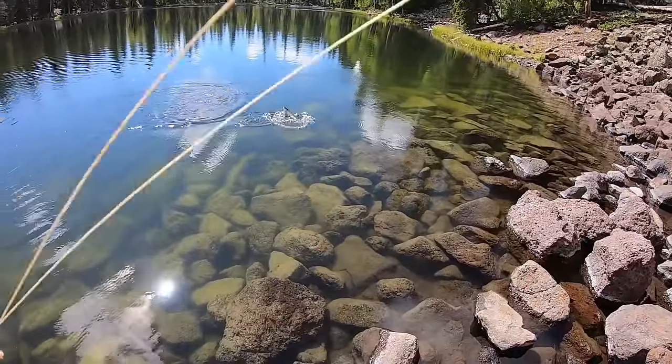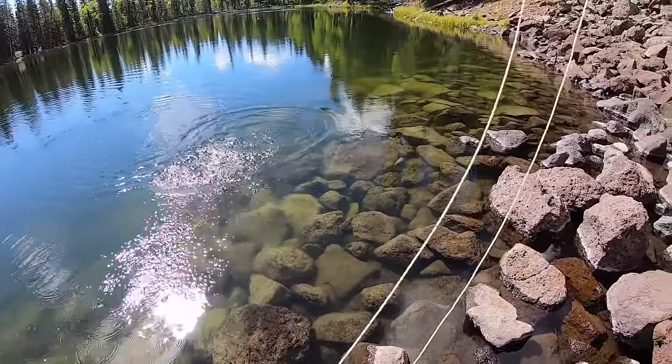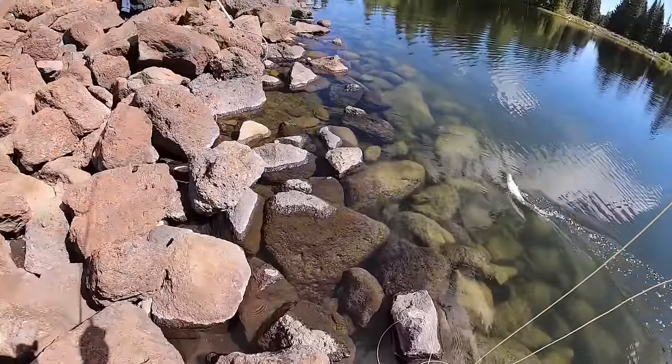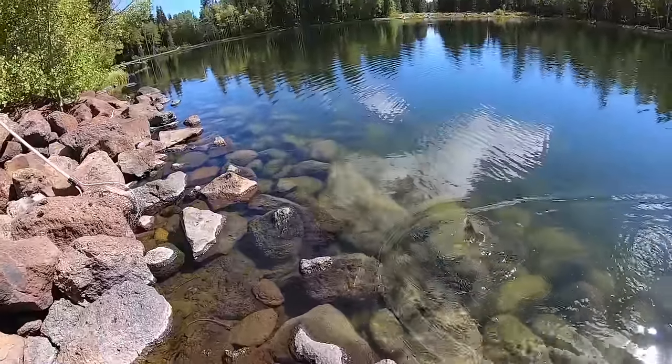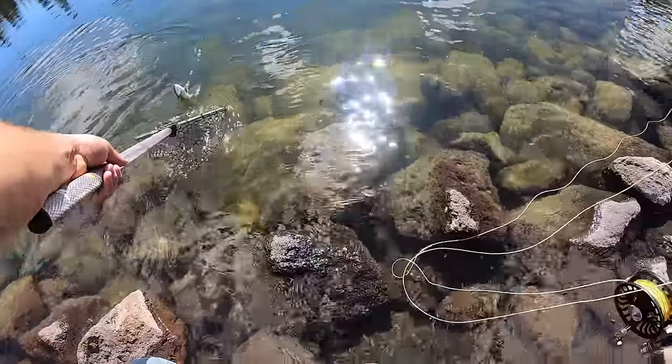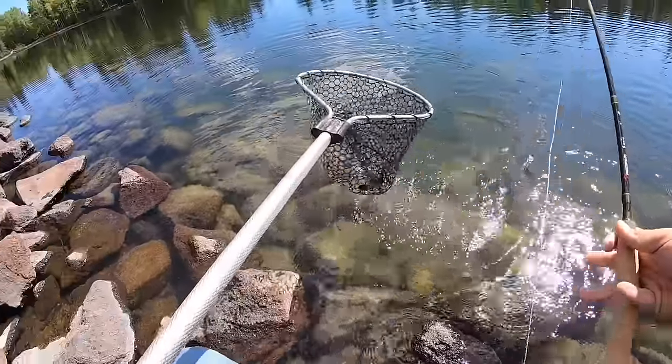Hooked up on a nice tiger, about 15 minutes after that first one. This one's a little bit chunkier. This might be the biggest tiger we've caught in the past few days. Check that out. That's actually not a bad fish.